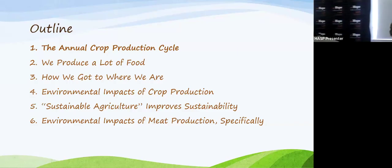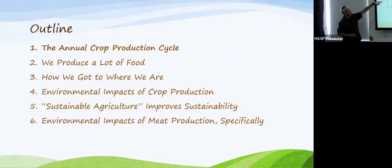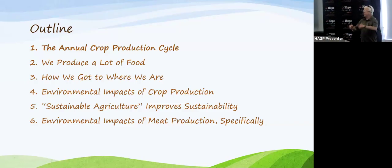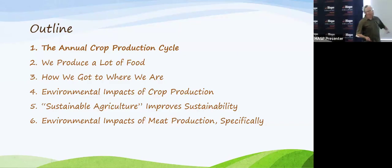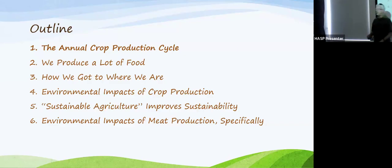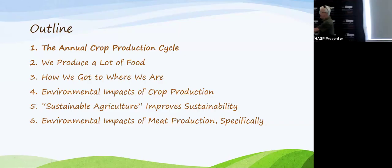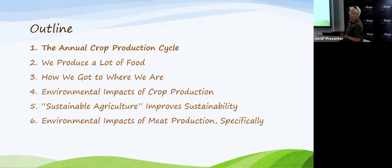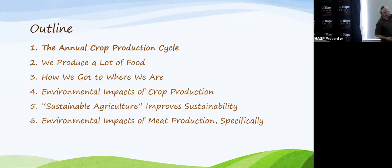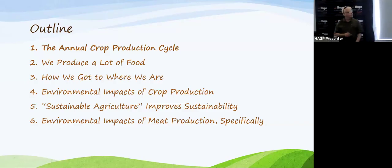So I want to get into environmental impacts of crop production. Certainly, I do want to acknowledge that there has been a movement of sustainable ag for 30 or 40 years. And so sustainable ag is what most farmers farming today would tell you that they're doing. And I'm acknowledging here that sustainable ag improves sustainability, but I'm going to also argue that it's certainly not sustainable today, even with sustainable ag. And it can't be, and there's a paradigm that we're in that we need to challenge. We'll also get into some environmental impacts of meat production specifically.